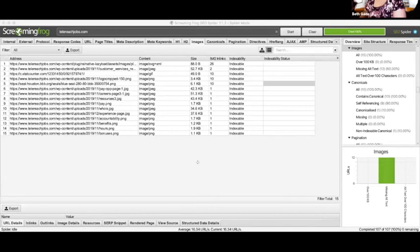Okay, so let me keep coming down this list. We want to make sure we have meta descriptions. You can check that in Screaming Frog. Are any of your meta descriptions missing? If that's a yes, make sure you go to those pages and fill them in. Are any of the meta descriptions duplicate? If it's yes, go ahead and change them. You have to change them, each and every one of them. Are there keywords in those meta tags?